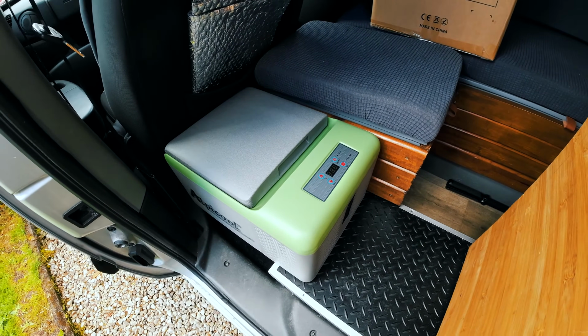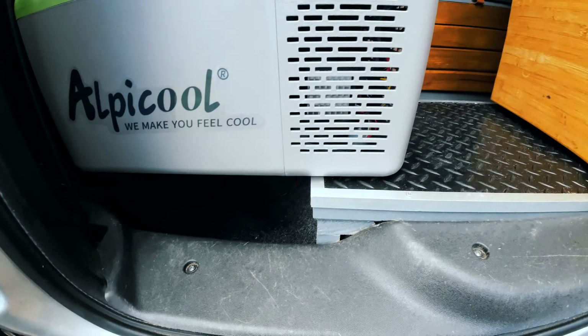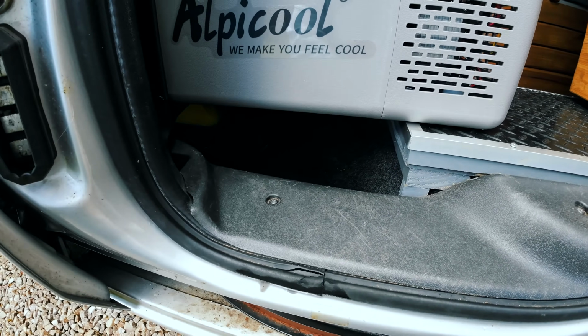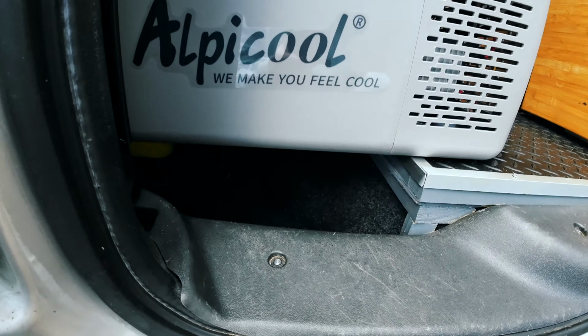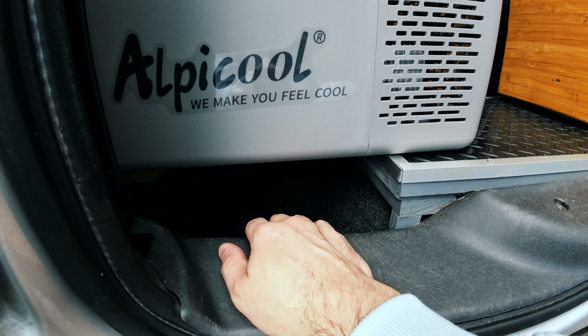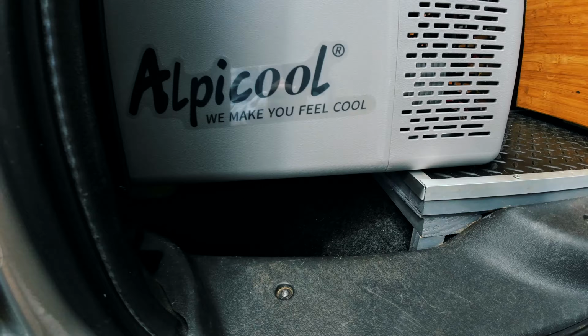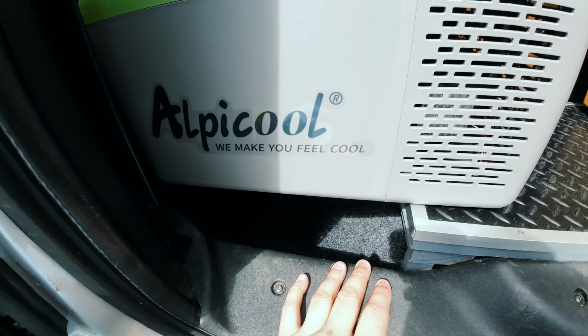Actually looks alright though. Only problem though, it's not exactly supported, so what can I do with that? Truth be told, I can't be bothered building another platform just now, so let's see if we can make something just for that to stand on as extra support. Actually, I think I've got an idea.